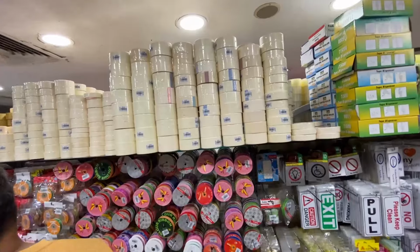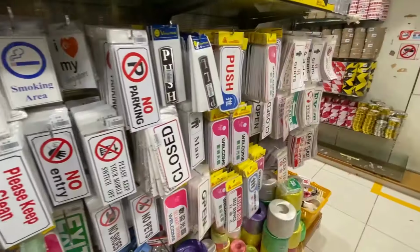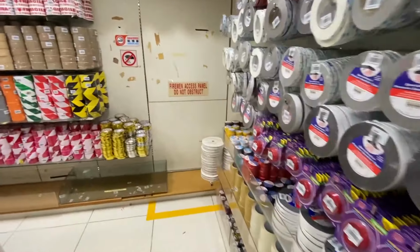Mustafa Center is a place where you can buy anything. You just name it and you will get it. Anything you need for your home, from the smallest thing you use at home to the biggest thing you need at home. You can't get this big a quantity and this much variety anywhere else.